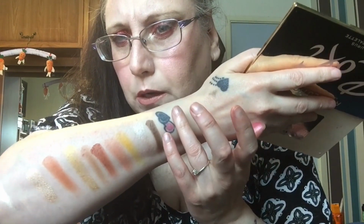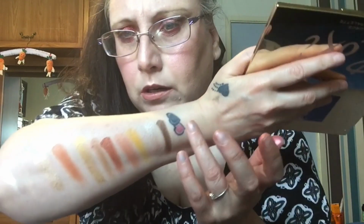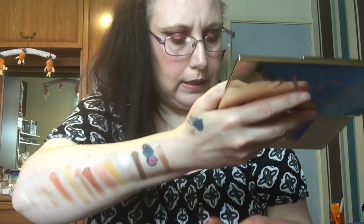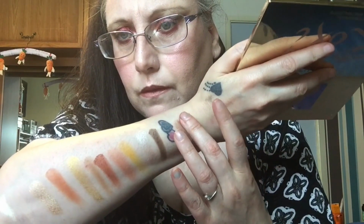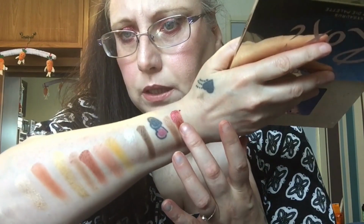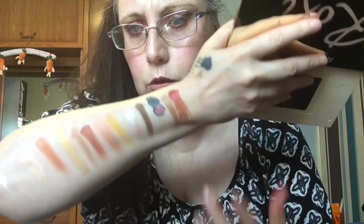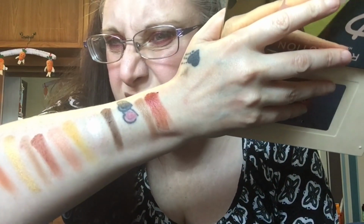Let me put Ember here, and Cranberry, right. Yeah, it's just called me a liar, because Heather will know this did not swatch very well at all. In fact, it's really not swatching good. But as you can see, on the eyes, it's just lovely.